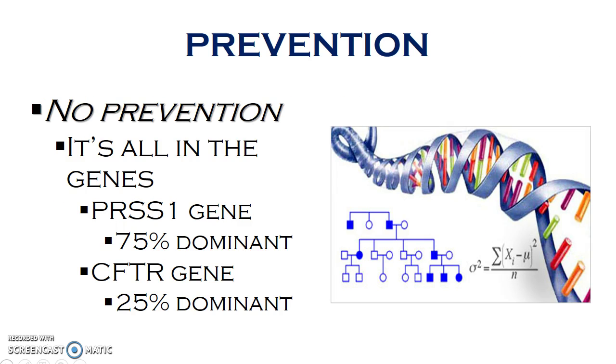With hereditary pancreatitis, there is no prevention. If you have the genetic gene, you have it. Some of my family members have had no issues with their pancreas, and other members, like my father and I, have had to have surgery. Other family members can eat what they want and drink alcohol. Some of them have one drink and they have a flare-up.